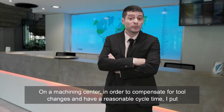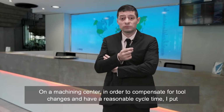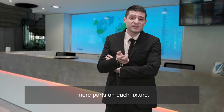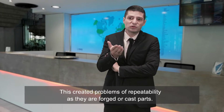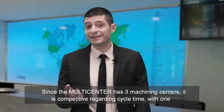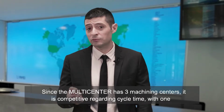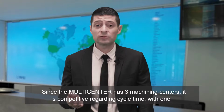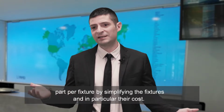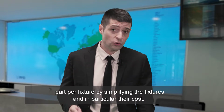On a machining center, in order to compensate for tool changes and have a reasonable cycle time, I put more parts on each fixture. This created problems of repeatability as they are forged or cast parts. Since the multi-center has 3 machining centers, it is competitive regarding cycle time with 1 part per fixture by simplifying the fixtures and, in particular, their cost.